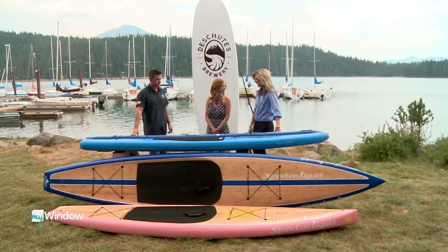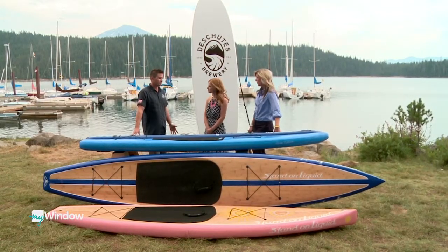Getting out, growing the sport, and making everybody feel like they're walking on water. An 11-foot board, what's the price point on a board like this? Most of the inflatable boards are over $1,000, so you can look for quality over that. You can find entry-level boards for around $500, or spend up to $3,000 on an elite carbon board. So there's a wide range to get anybody into a board.